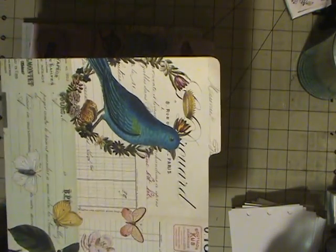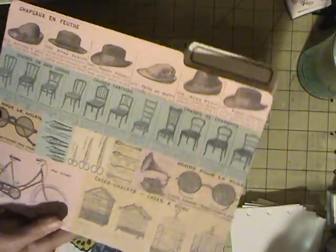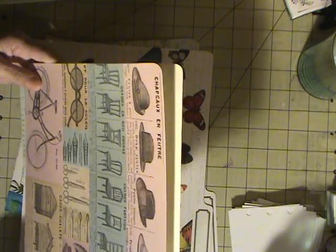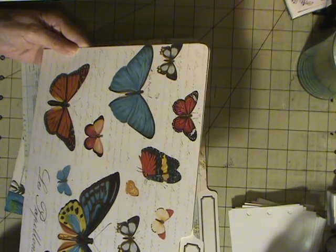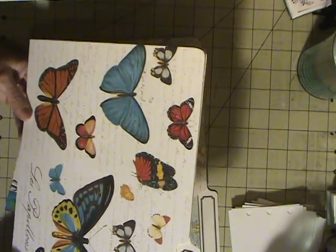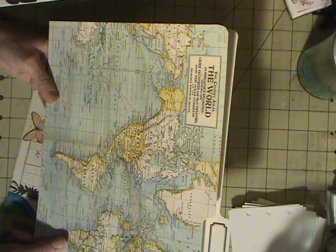But anyway, I got this one. I don't remember what this one's called. Then I got this one. Isn't this one cute with the bicycles and the bird cages and scissors and spoons and chairs and hats and glasses? I just think that'll make a really cute journal cover. And then, of course, the beautiful butterflies. It says Les Papillons. I don't know what that is in French. Must mean butterflies. And then the world. The Century Atlas. The world. I love them.